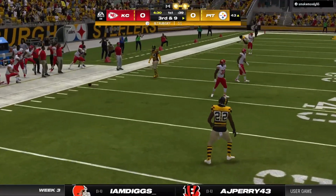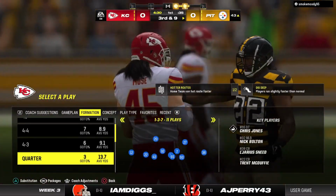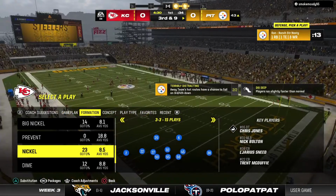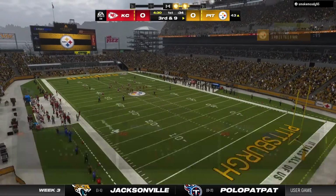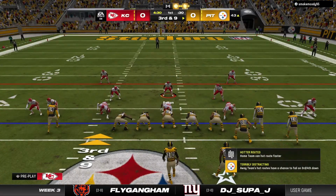They try to throw on 2nd down, but this one is incomplete. It certainly didn't appear that that's where he wanted to go with the ball initially, so he tried to get something out of it by dumping it off to his running back unsuccessfully. The line to gain is the 33 on 3rd down.